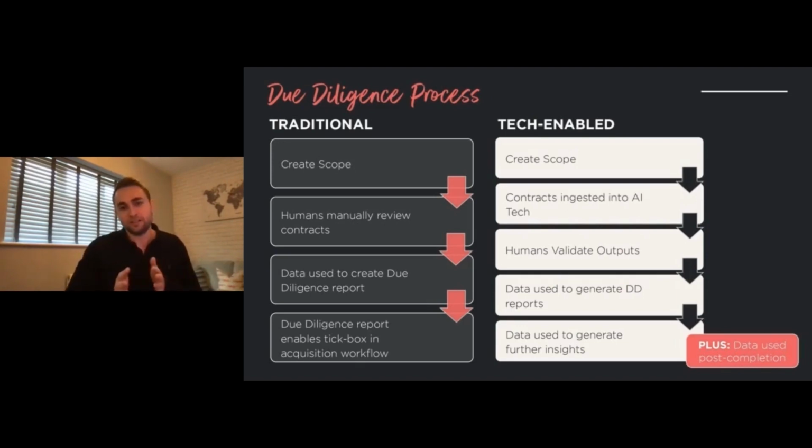On the flip side, looking at the tech-enabled version of this process, we did all the scoping at the beginning in the same way. We then ingested the contracts into the technology, and the technology did a first-pass review of all these contracts, pulling out all the data points. Humans then go in and validate those outputs. So to this stage, it's a fairly similar process.